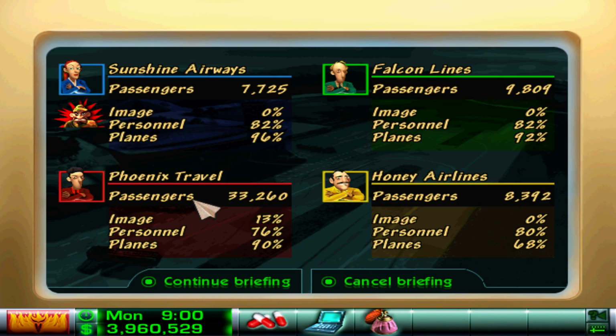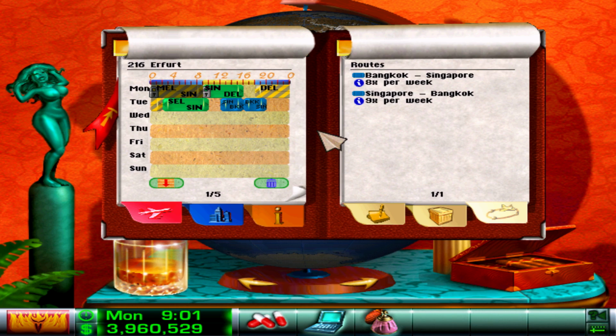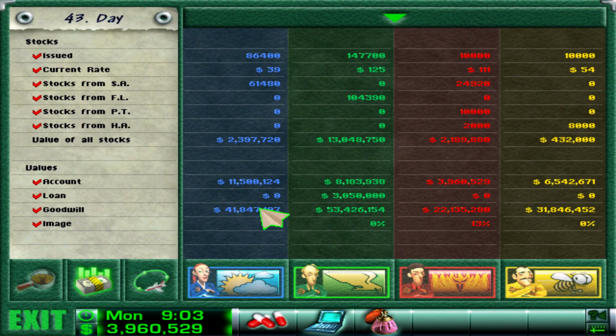Now, we didn't really make that much money overnight. Sabotage, that could have been the leaflets there. So is there going to be a share shock? I don't know if there will be. We need to check if there has been a share shock, but there's not. Even more, Falcon Lines is just getting more and more, it's so strange.